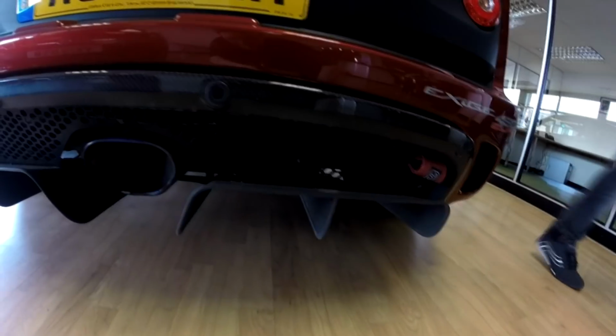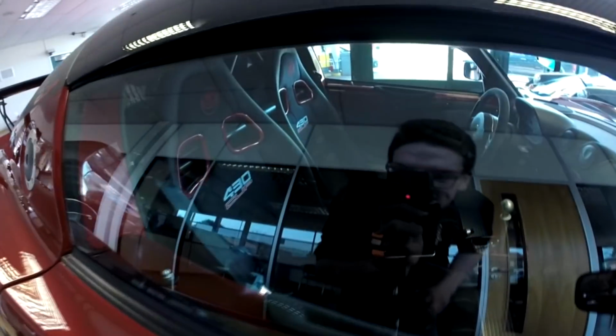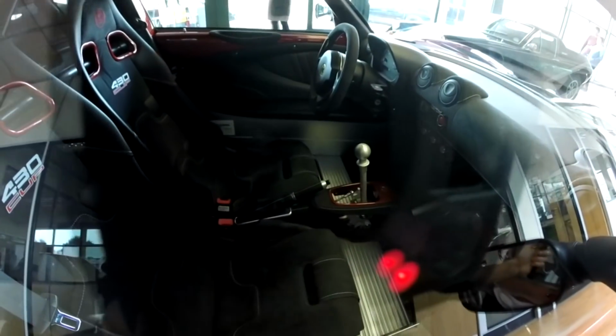Massive, massive bit of carbon there. Exhaust the width of the channel tunnel. Enormous canards. Look at the seats. There's no padding in those whatsoever. You sit in it, you're in it, you don't come out. Gear linkage, which you can sort of see there. There you go. Oh, how good is that, right?